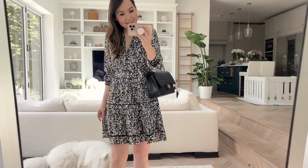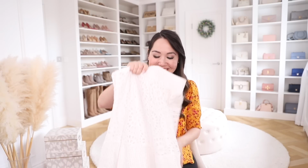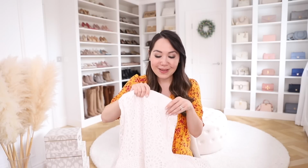I did also get a couple of summer pieces because even though it pretty much already feels like autumn here in the UK, we do have a few more trips planned, the biggest of which is we're going to Miami and Mexico in September. So I did get a few pieces of that, and maybe if the British summer decides to return. But I saw this and I thought it was absolutely gorgeous, and I had been on the lookout for a more casual white skirt for the longest time. I saw this and I just thought it was perfect.